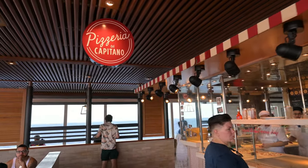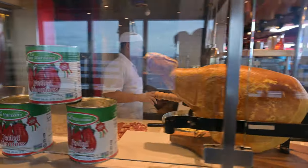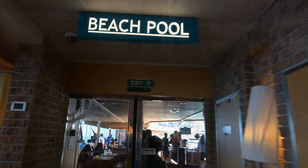Then also 10 aft, Pizzeria Del Capitano. They have some good food here. Their pizza is quite good. It's wood-fired, or wood oven. Deck 10. Very, very good.